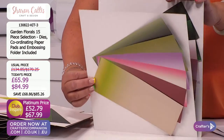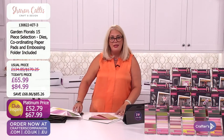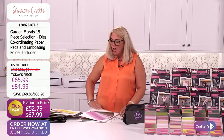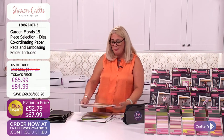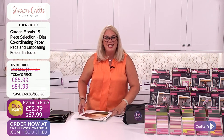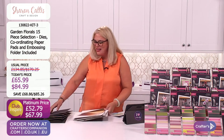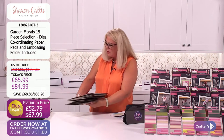And if you've bought the dies in the past, you'll probably find that actually the papers are the things that you need again, because you've obviously used up all your own papers. Perhaps you've made some of your own papers, but these are great because all the heavy thinking has been taken out for you, and it's been made to look really, really simple and easy for you. So I'll just pop those away.